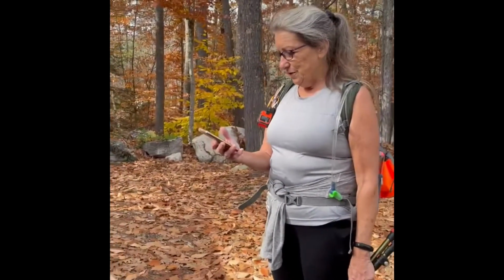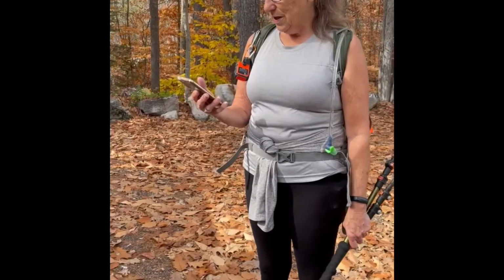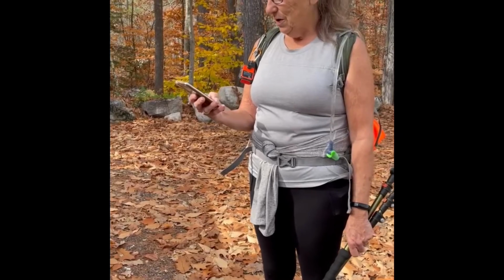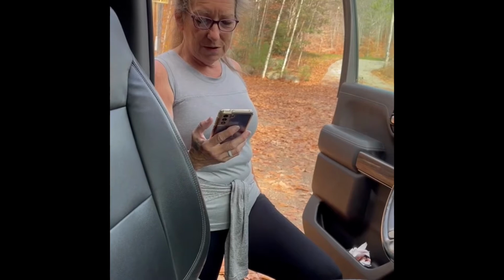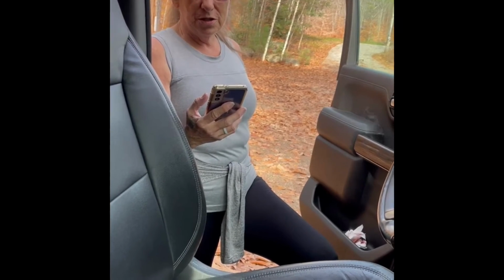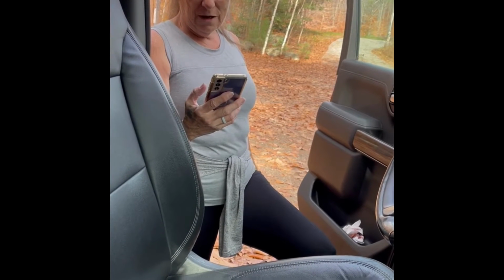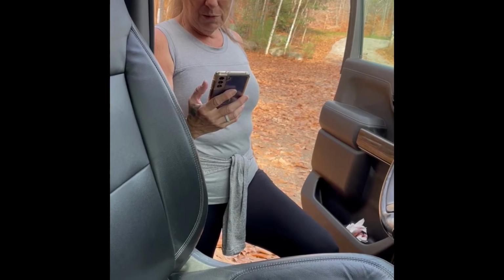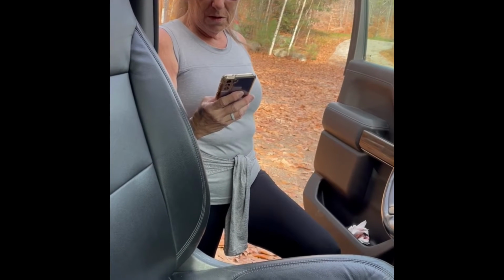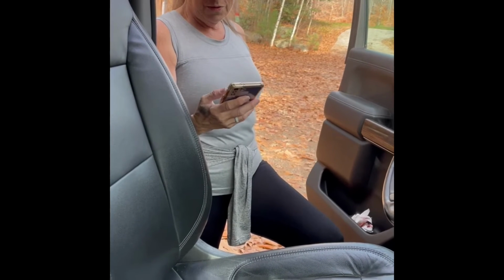All right, so we did 4.9 miles round trip, 856 feet of elevation. Total time was 3 hours 36 minutes, but that included a break for lunch and some walking around the time we spent looking for those caves as well. So our average speed was 1.9 miles an hour. That's pretty good. So obviously not much elevation. No, there was not.